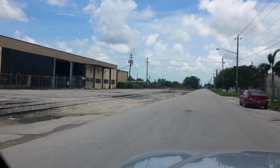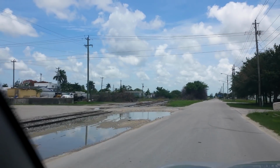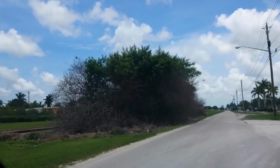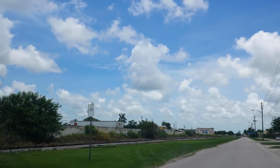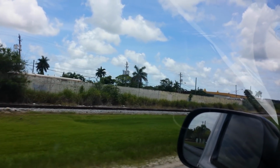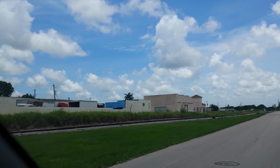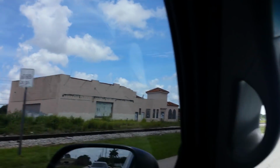So, and then the track curves, and then there's the old abandoned SAL station. It goes between those shrubs there, and you're gonna be able to see it. Well, you guys see, there's a spur coming up there. To the left is the abandoned train station, built in the 1920s, and that's where all the tourists used to disembark. And then here's the abandoned spur.